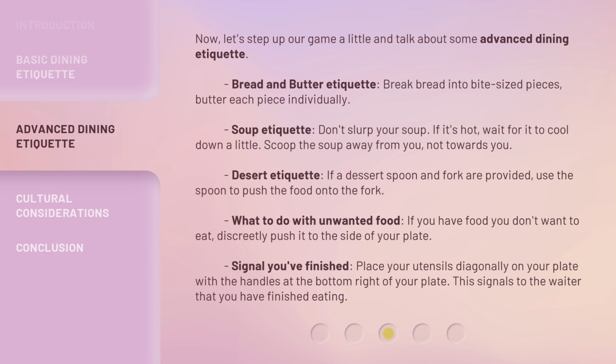Dessert etiquette. If a dessert spoon and fork are provided, use the spoon to push the food onto the fork. What to do with unwanted food? If you have food you don't want to eat, discreetly push it to the side of your plate. Signal you finished. Place your utensils diagonally on your plate with the handles at the bottom right of your plate. This signals to the waiter that you have finished eating.